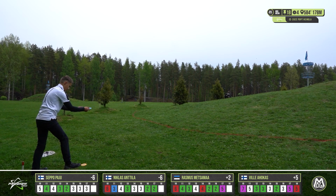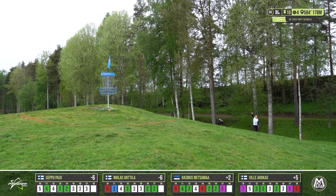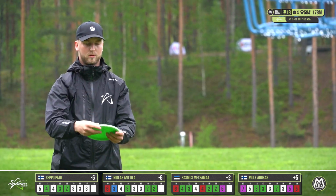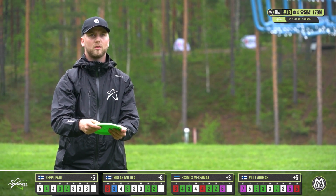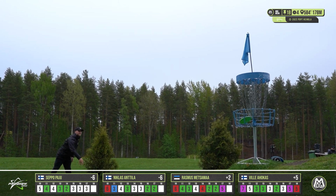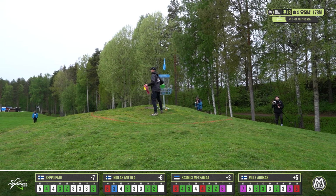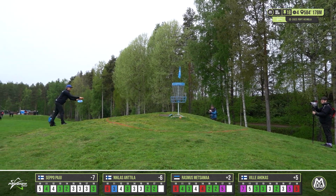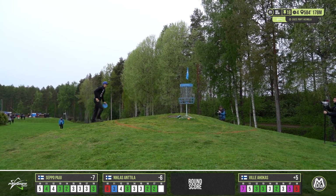But great putting display nonetheless. Really, really fantastic to watch. And Niklas, unfortunately, just a little bit low. Seppo for the birdie to finish off 7 down for the round. Nice. And he will capitalize. Really solid round, Paju. Great round. Bogey free, wasn't he? I'm going to say it. Bogey free. Statman should be able to tell us that.